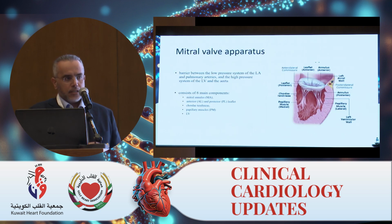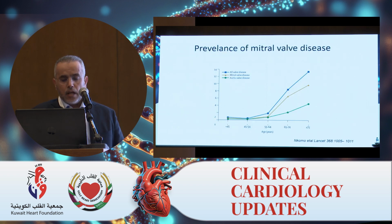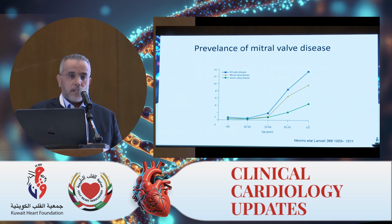The problem with the mitral valve is that it's a complex structure. We have the leaflets, the ring, the chordae, the papillary muscle, the LV. Any problem in those, or even the LA, can cause mitral regurgitation. And it's really the commonest valve pathology that we have.